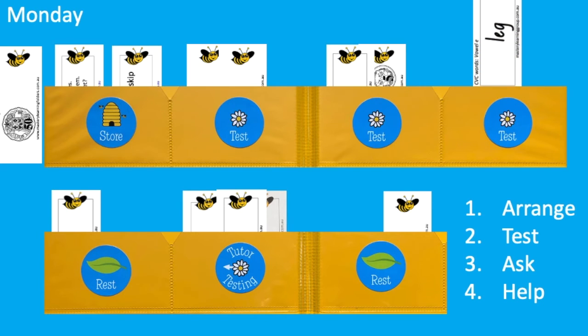This flashcard, leg, perhaps there was a sound in there that wasn't recognised, so you could talk about which part of the flashcard wasn't remembered. And then that flashcard returns to the same pocket. We're going to keep moving backward through the pockets to this one.